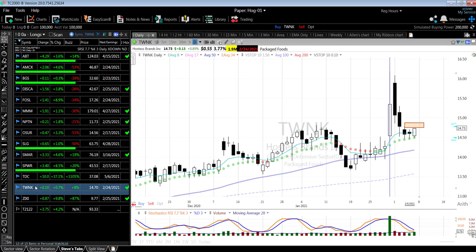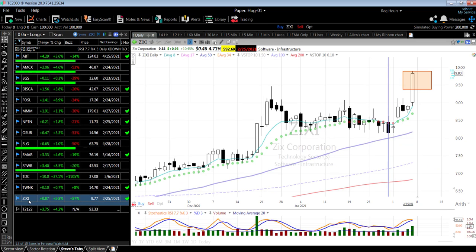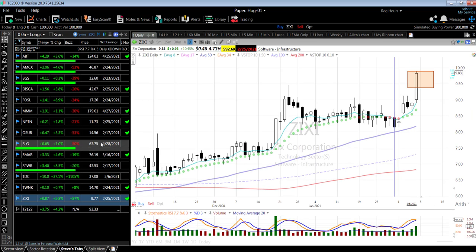Okay, Twinkie, TWNK, short squeeze, and that was Monday here. A pullback. If we can get back up here in the $14.85 to $15 level, it might be a player there with high short interest. And Zixi, the last long here, anywhere in this box could be a buy. Look at it in the area chart. The area is here, and then we've got overhead resistance in the $10 area on Zixi.